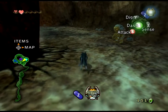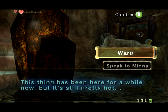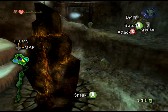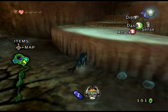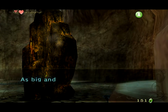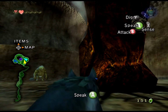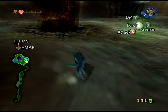Oh, really? Yeah, okay, this is what happened. So I was like, okay, I can't really progress here yet. I want to go back to the Goron area because I want to find where the hero shade was, because I thought I missed a hero shade in the Goron area. So I warped back and I was like, why am I still in wolf form? What's going on? And then Midna flew up to the top of the rock, and I was like, where are you going? I was just walking around trying to find where the wolf was, and I was like, wait, Midna's talking about how hot this thing is.